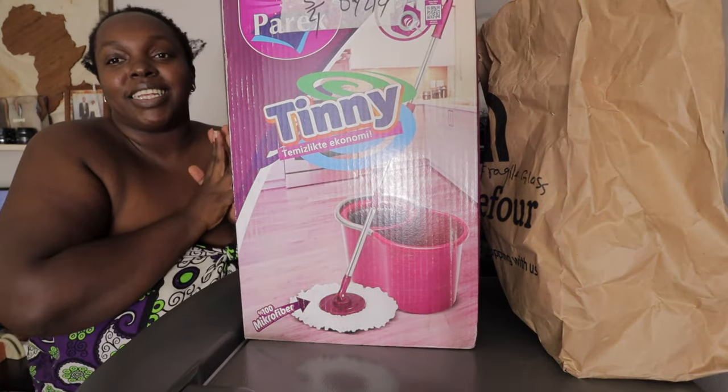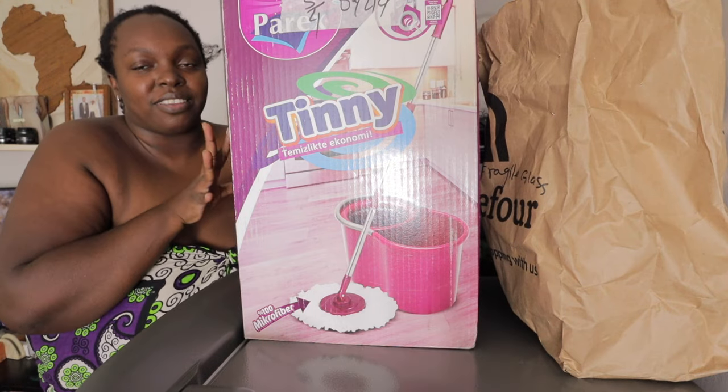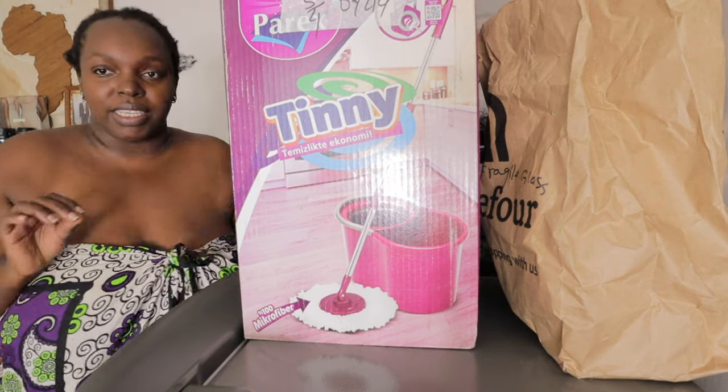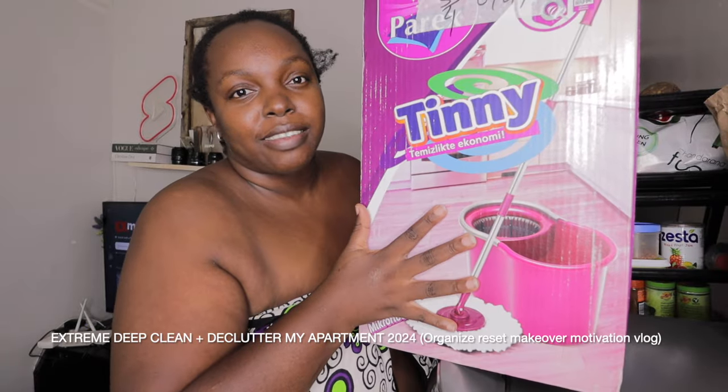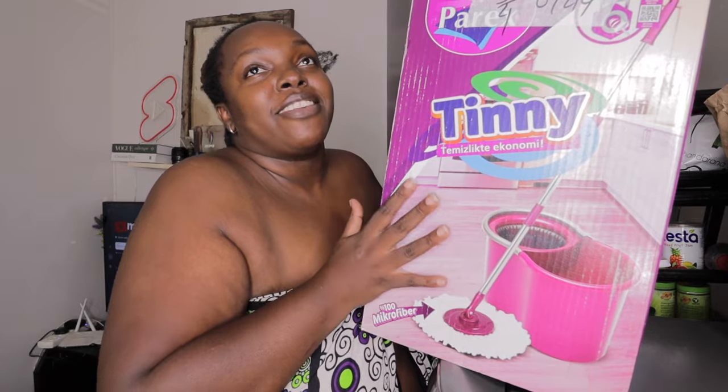About buying the tiniest household stuff to make your household easy. This thing was not cheap. It was 4,400 or something. And I tried to, I'm sorry about my hair, tried to justify why I got this. This is a broom, a spinning broom, and it's 4,400. I tried to justify why I'm buying this.